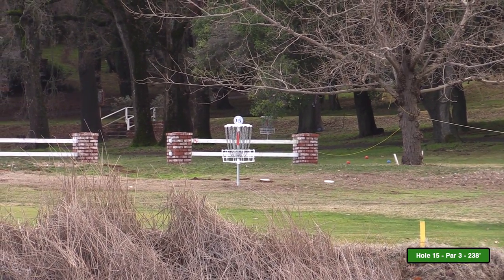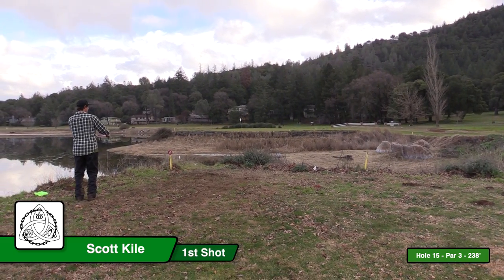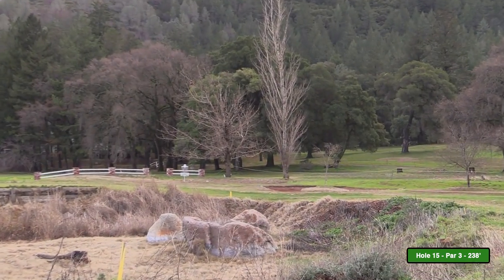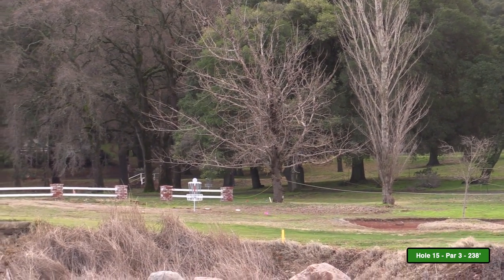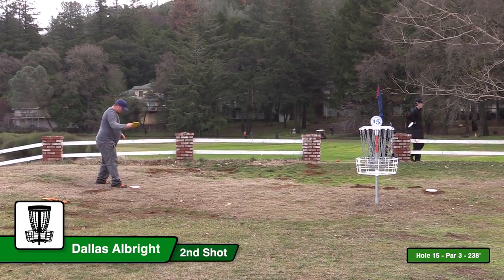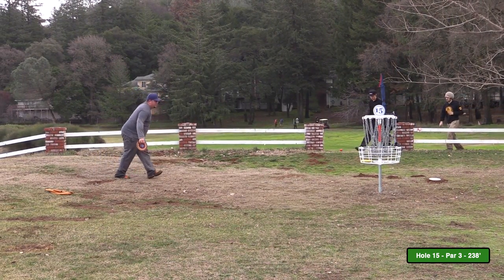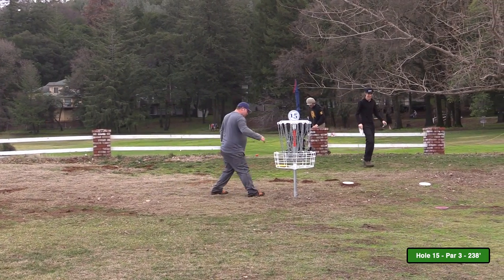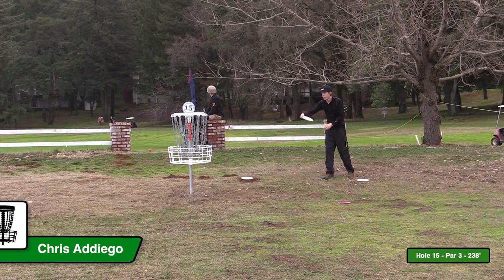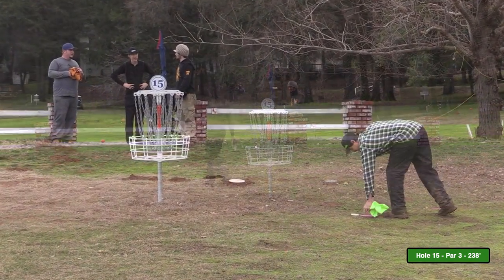Looks like everybody knows the play on this hole. Yeah. That's the way. I like it. And Dallas, about 10 feet away, is out. Makes an easy tap in. And bring back some 90s lingo. Everybody else is pretty much just dropping in birdies here. Gotta drop birdies from 238 feet. It's true.